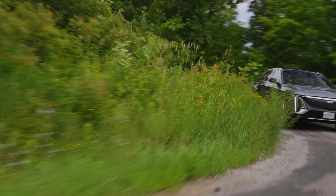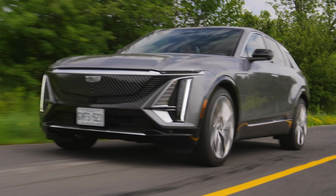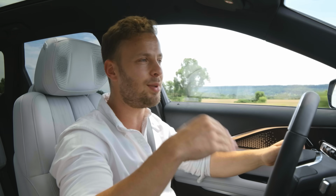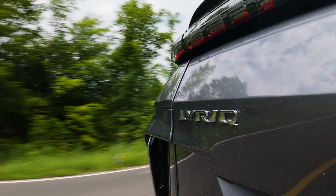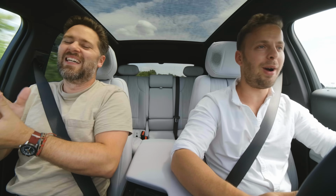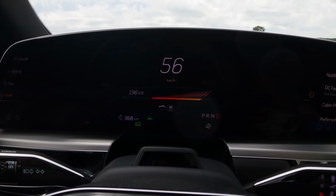So we got 340 horsepower. This is the rear-wheel drive version. There is an all-wheel drive version that's coming with 500 horsepower, and it's not that much more money. So I don't know if this needs that much more power. I want more power. I know you want more power. Absolute power corrupts absolutely, and I want more. Corrupt me, baby. Can you put your foot down, please?